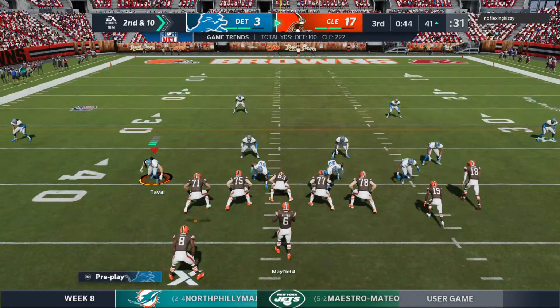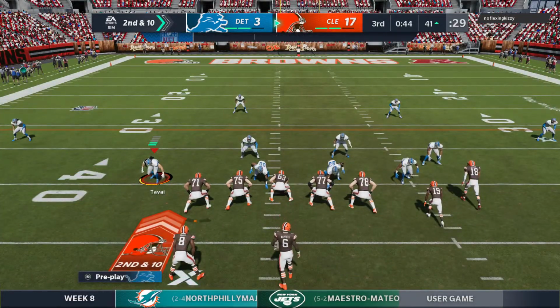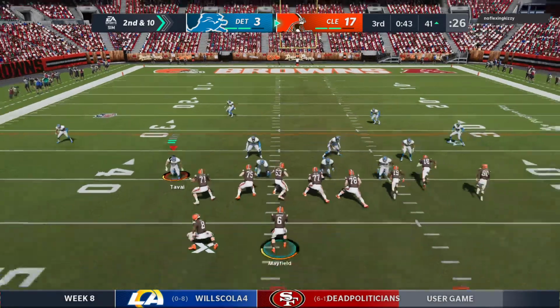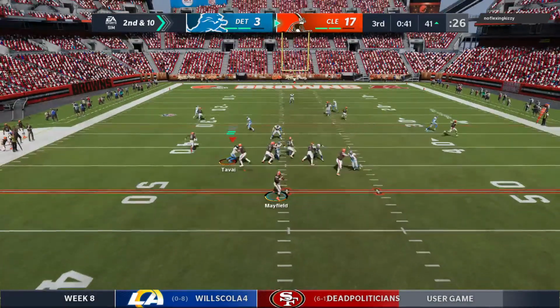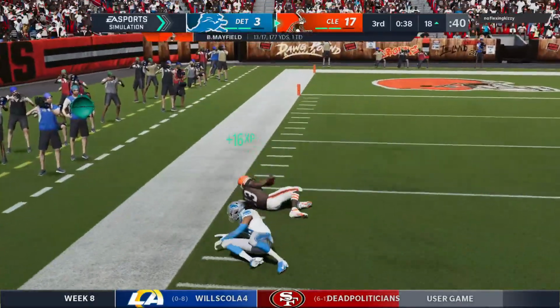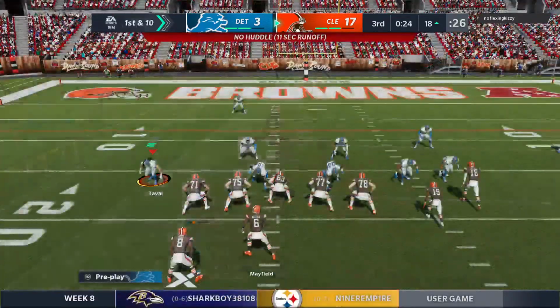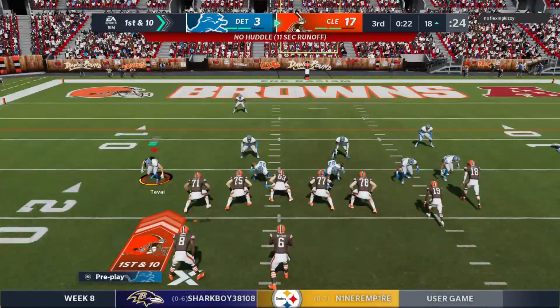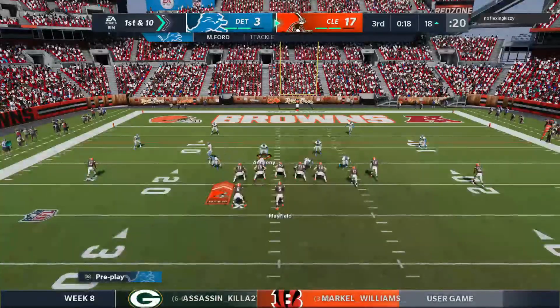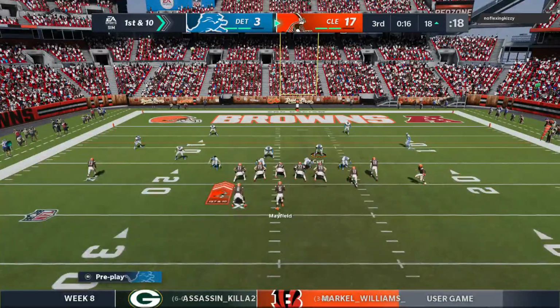Third quarter action. Appreciate you joining us from Cleveland, Ohio. 2nd and 10, working out of the gun. Mayfield. Caught left side. It's Beckham. And they'll wind up getting this one all the way down inside the 20. 23 yards the pickup there, at the 18-yard line.